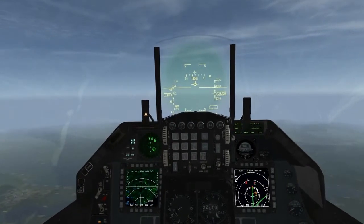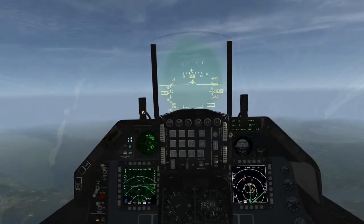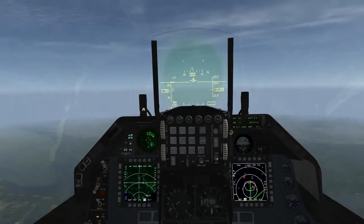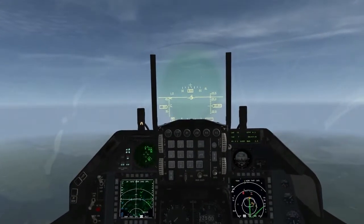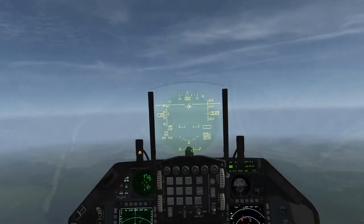Stand by for words. Chalice 1, Python 5-1. Request picture. Python 5-1, Chalice 1. Picture is multiple groups. Nearest bandit bearing 060, 35 miles, 2000. Got bandits down low, 060.